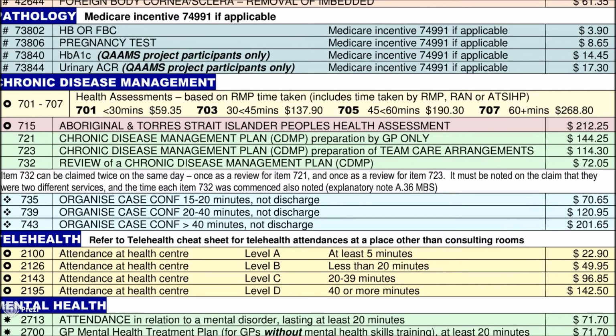They're lucrative, particularly where you can also utilise the nurse time to do a template driven questionnaire. That nursing time counts as your time, and you can bill that. So, for example, if a nurse spent 40 minutes with the patient on a health assessment, and you then spent 21 minutes, so over 60 minutes, you can bill item 707, which is $268 for 20 minutes of your time. So it's equivalent to QOF.